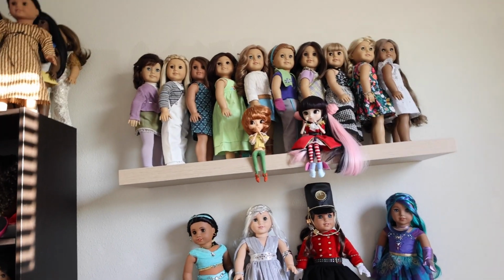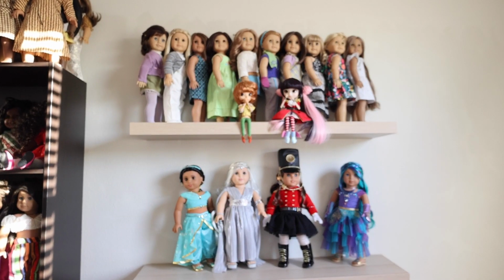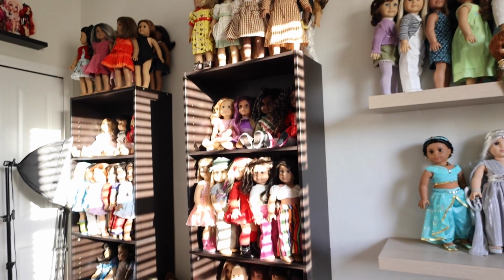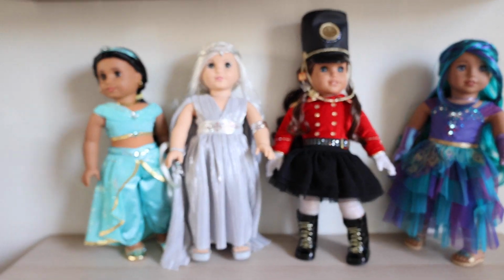Then we have these awful floating shelves, which I hate. They put so many holes in the wall, and they also limit the amount of bookshelves I can have. You can see this bottom shelf has a gap in it, and it's also slanted. It's not level. I don't really know what happened with it, but I can only keep 4 dolls on it.